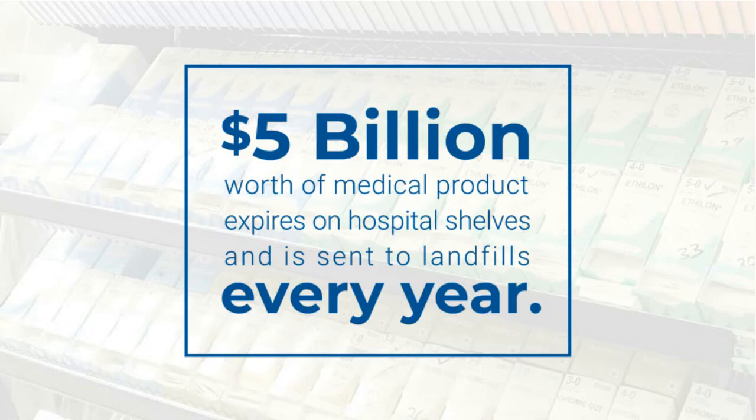Now, Z5 estimates that as much as $5 billion worth of medical product expires on hospital shelves every year. And just today I read in Becker's an article that reported that hospital volumes in Q2 2020 were down on average 35% nationally. And that means that product expiration is only going to get worse in the upcoming years if we don't do something about it. So while all those cases were being averted and all of you were taking care of coronavirus patients, product is sitting on the shelf and the clock is ticking.